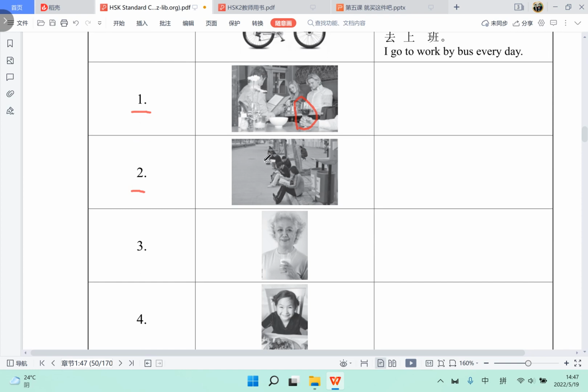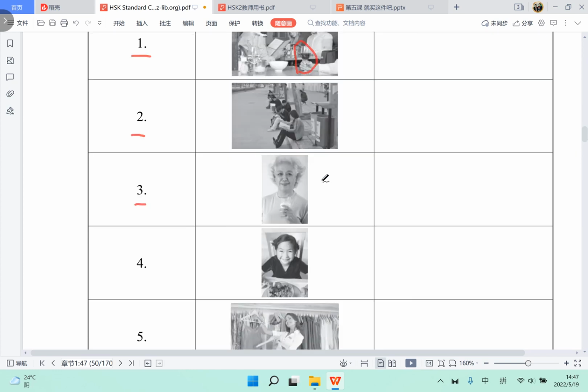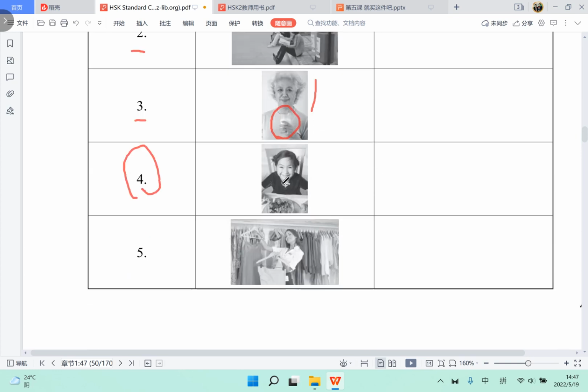And second one. Okay, so there are some people at the side of the street, and they're reading. So 读书, right? 读书, reading. Maybe it's a morning reading hall, I'm not sure, but morning reading. So 早上读书. And the third one, 第三个. So a grandmother, right? And 喝牛奶, right? Drink milk. 喝牛奶.